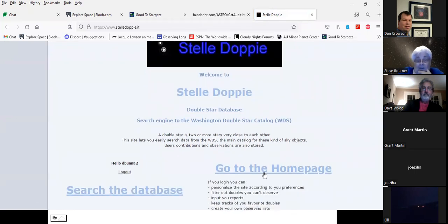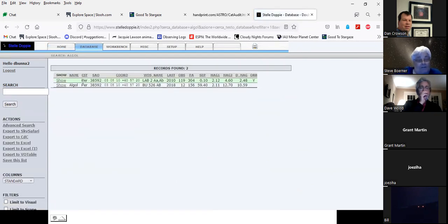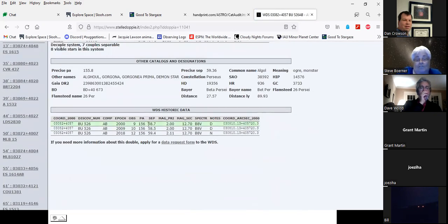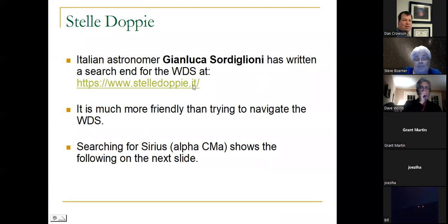Go to the homepage. Okay, what star do you want to search for? Let's search for A-L-G-O-L and search. And there, it'll show me about that star. It'll give me information, okay? And I'll show you a little bit more later. But that's easy to navigate compared to the Washington Double Star Catalog itself.